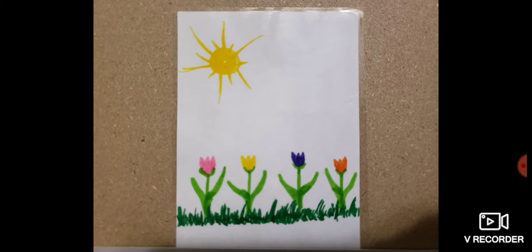What color flowers do you see? Is there a pink flower? How about a purple flower? Oop, there it is. How about a yellow flower? Right there. And how about orange? Do you see orange? There it is. Can we count them together? One, two, three, four. Four flowers. Good job, guys.